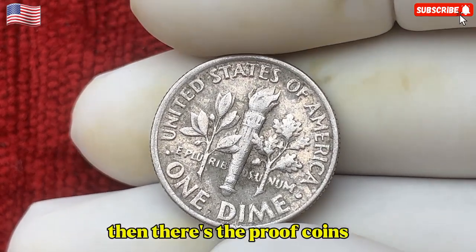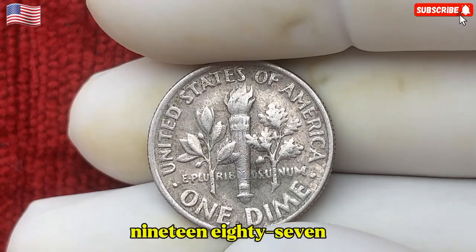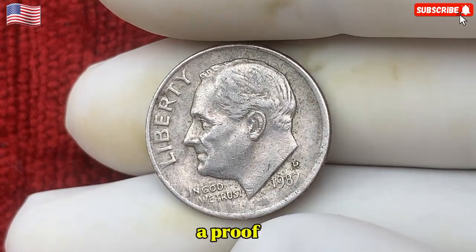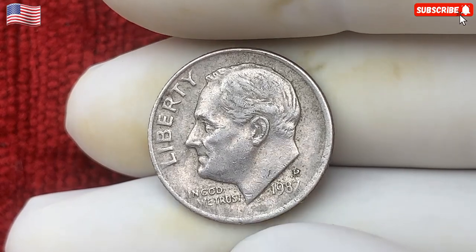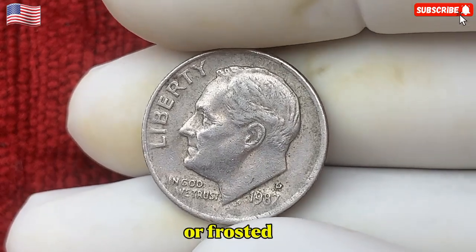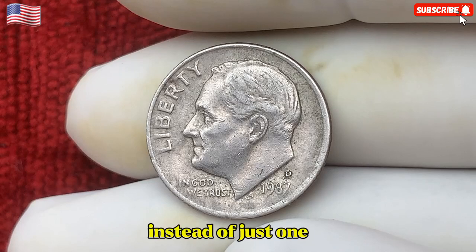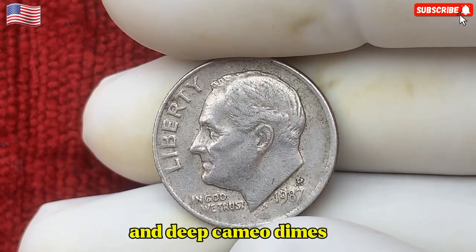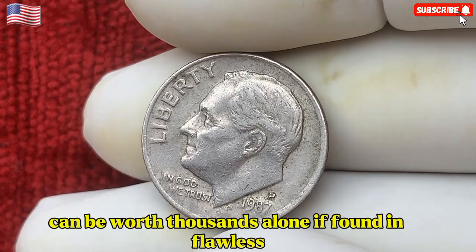Then there's the proof coins. 1987 S-proof Roosevelt dimes are beautiful, but once in a while, a proof coin is discovered with a minting flaw, like a missing S mint mark, or frosted devices on both sides instead of just one. These cameo and deep cameo dimes can be worth thousands alone if found in flawless condition.